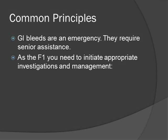You need to get senior assistance. But as the F1, you're able to do most things before the senior assistance gets there. What you have to remember, it's very easy when you first start to think, oh my God, this person's bleeding quick, I need to run around and get some help. You've always got 5 minutes, you've always got half an hour to an hour to just sit down and think and get all the appropriate things done. Because the senior assistant isn't going to be able to do anything more than you are in the first few minutes.